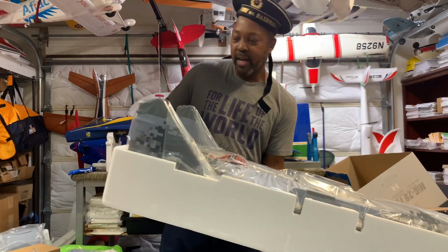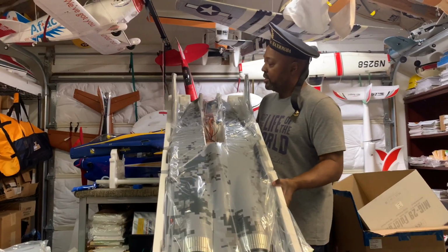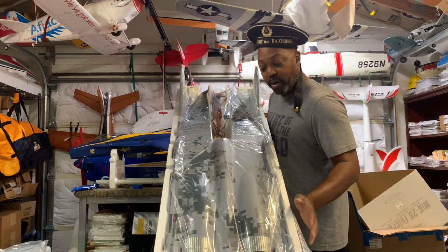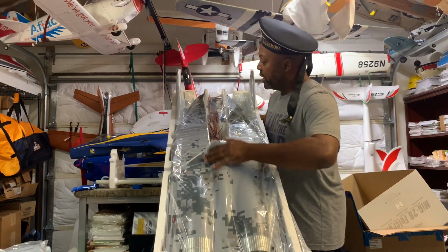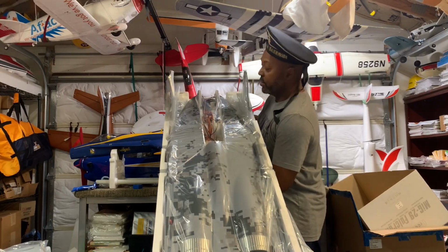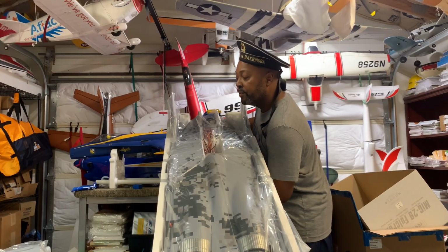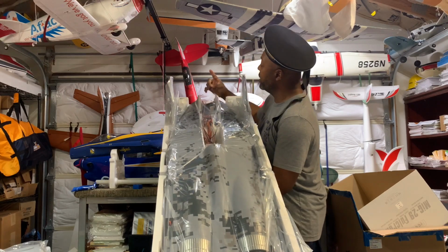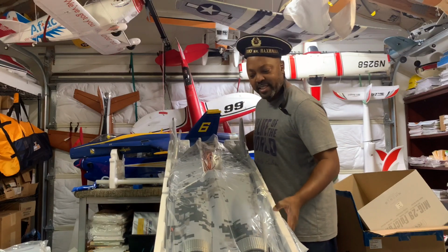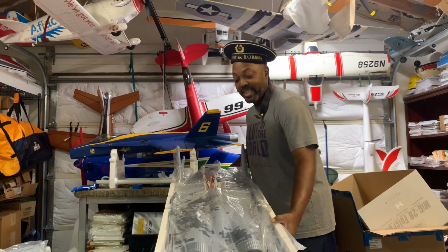All right, guys, so I have gotten everything off the top, but this is the part of the fuse, which is what's amazing. It's only part of the fuse. This is the rear section. And of course, here are the rudders, the tail section. And then there's about another 14, 15, 16 inches maybe this way. That is a pretty big plane. If I'm not mistaken, I think it's 73, almost 74 inches long. So good size, can't wait to get it out.